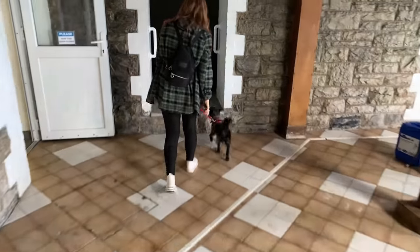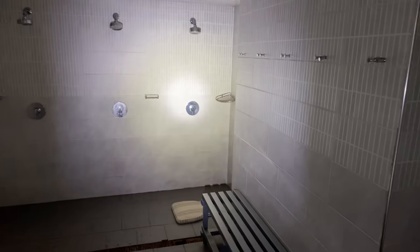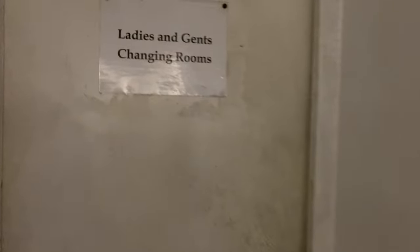Okay, so walking away from the steam room and the sauna, we've got a shower room, is it? Yeah. It's a communal shower room, isn't it? And just through here, I'm guessing this is going to be changing rooms. Oh, ladies and gents, changing rooms, right? Let's have a look in here. Oh my God.